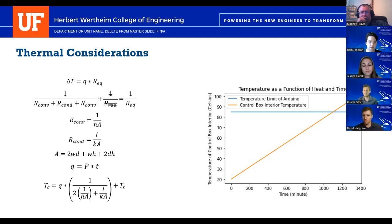The point of failure was found to occur at 1,092 minutes of continual and maximum usage of the circuitry, equating to 18.2 hours or 0.75 days in the worst case scenario of operations.